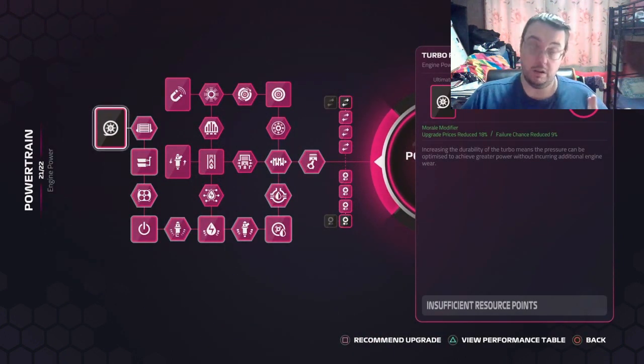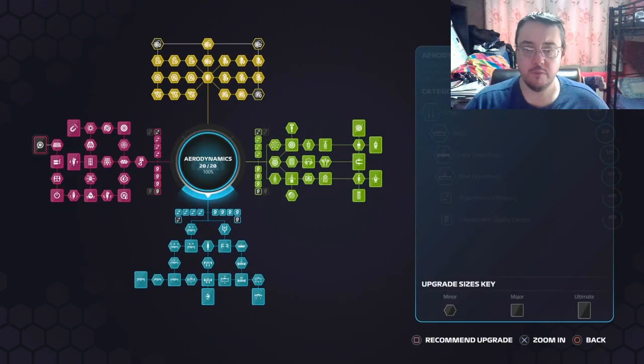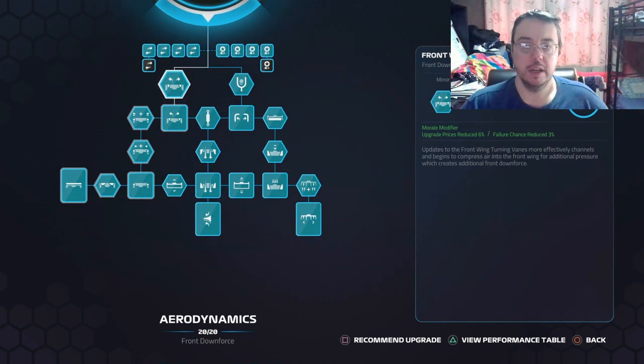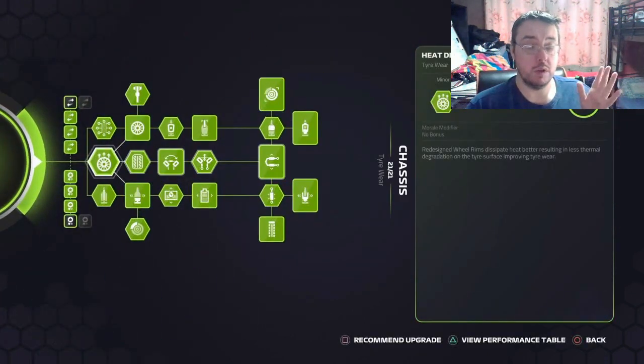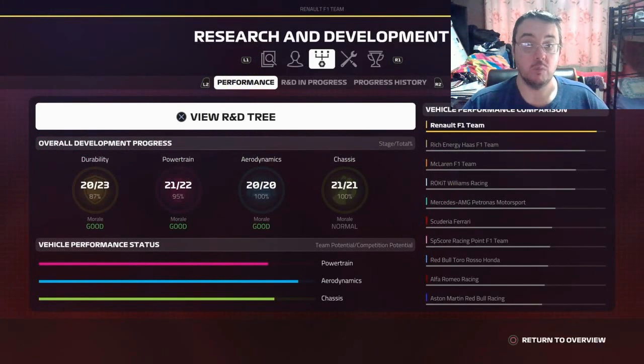But I can't show you our performance according to everyone else. But you can see we've fully upgraded the aero. We are the best aero. We're not the best chassis still, because that's still Haas. And we just need one more thing on the durability. We should probably get after this Grand Prix.